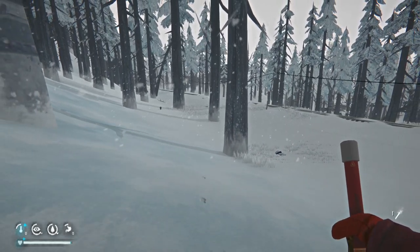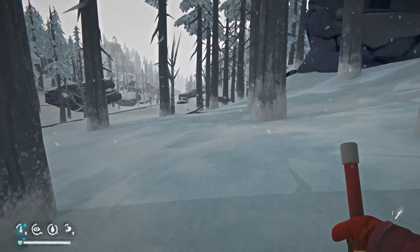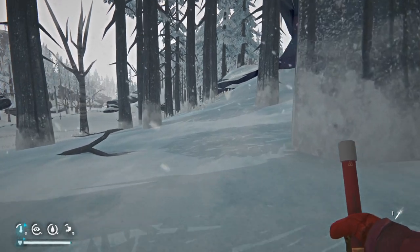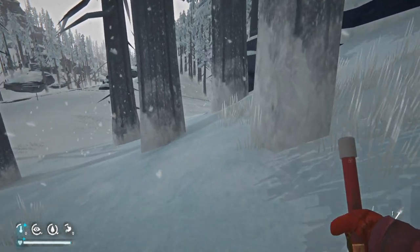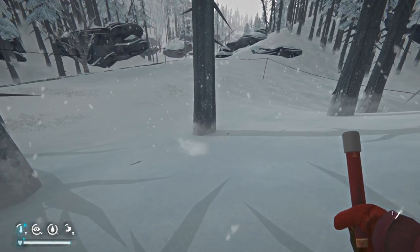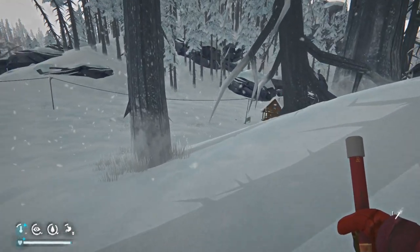Okay. Alright, he's just following me. Yeah, see, there's a deer right there. Oh, this might be the answer to all of our problems. Because I might be able to let him kill the deer, and then I can scare him off with a torch and light a fire. We are gonna attempt to make that happen right now.